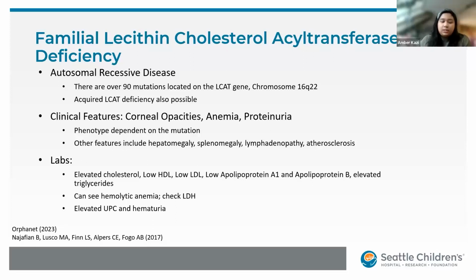The clinical features are corneal opacities, anemia, and proteinuria, but it seems like the severity and the phenotype depend on the type of mutation. So other things you can see are hepatomegaly, splenomegaly, lymphadenopathy, and atherosclerosis.